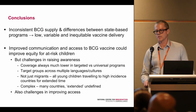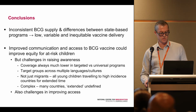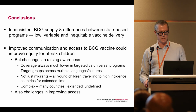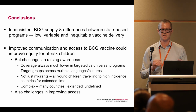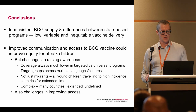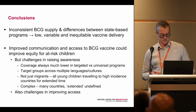We know from experience with other vaccines that targeted programs always achieve less coverage than universal programs. Here we've got target groups across multiple languages and cultures. It's not just migrants, it's any young children travelling to endemic areas for an extended time. And there are complex issues because a lot of countries are involved. The definition of extended is unclear. And it's not just about improving awareness. As I've said, there are many challenges in improving access to the vaccine.